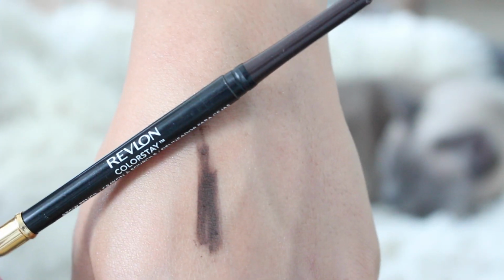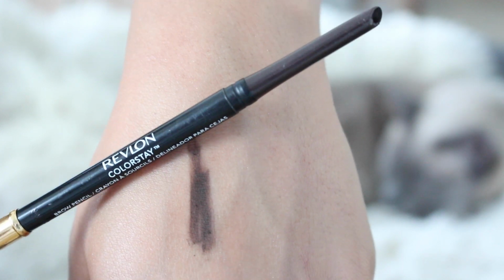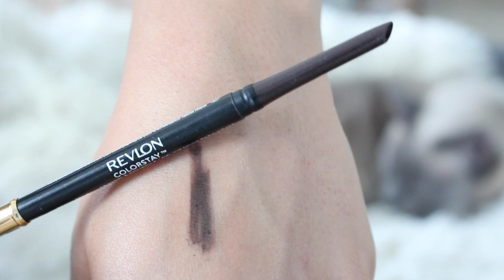I think the same can be said for this product from Revlon. It is their Color Stay Brow Pencil, and this also has just a far too creamy texture, and Revlon and Almay are actually affiliated brands. I think Revlon owns Almay, or Almay owns Revlon. I don't know. There's some connection there. And I think that the formulation might actually be very similar because it has a similar tip.